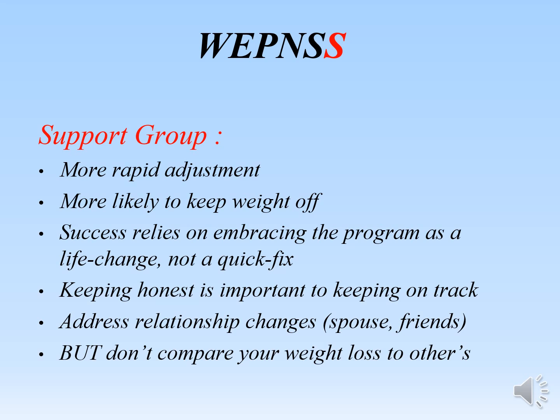In support group, we do address relationship changes with spouses, friends, coworkers, but it's important not to compare your weight loss to other people in support group. You're there for emotional support, but everybody comes into the surgery with different medical issues and different metabolism, different body types, so the weight loss may be very different.